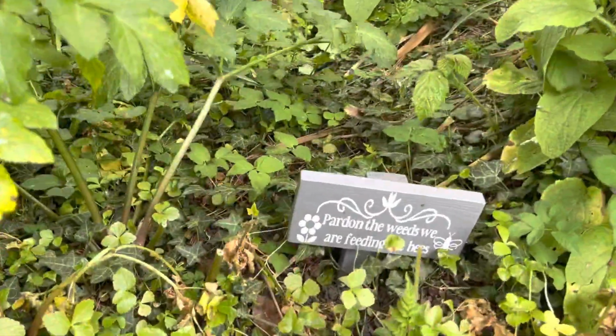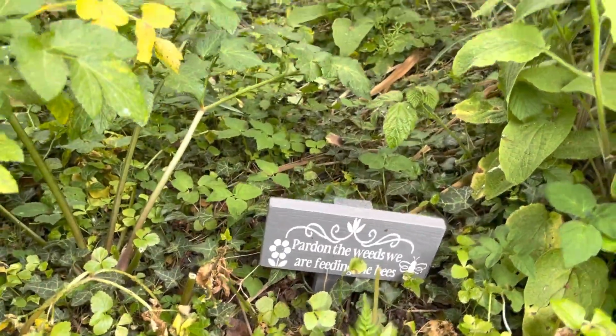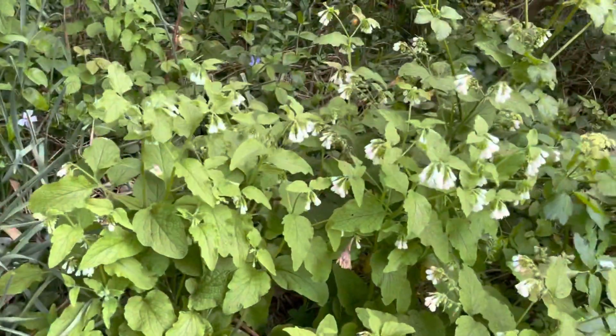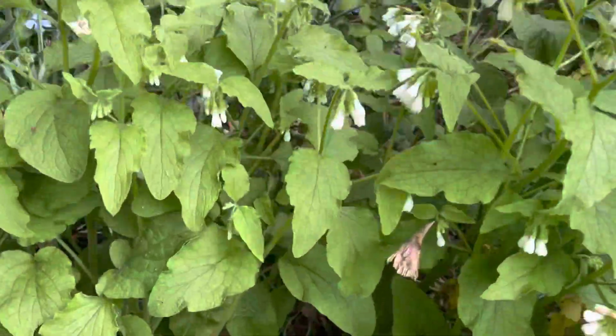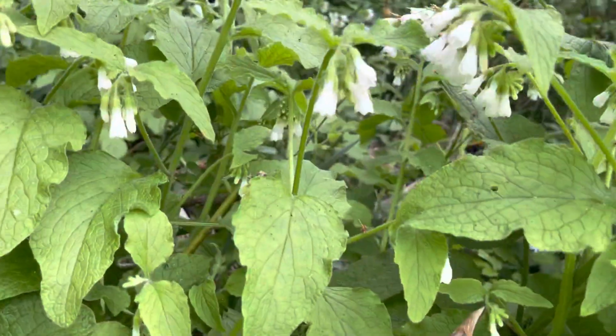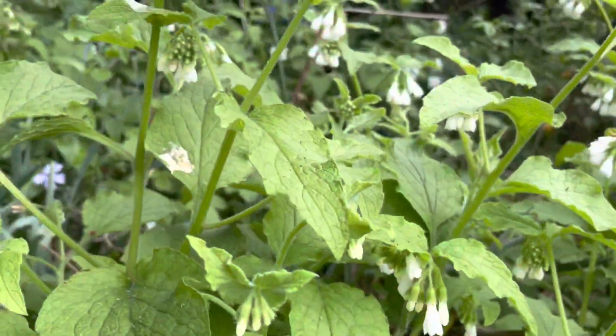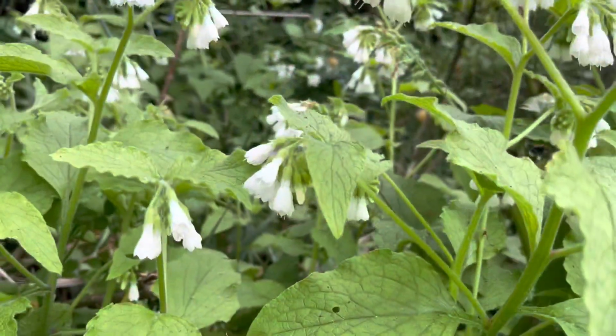Just show you my little sign. As the cottage is let, we thought we should probably explain to the guests why we've got so many wildflowers. This is another brilliant wildflower. The bees absolutely love it. And as you can see, there's bees on this now. It's really early flowering and very, very bee friendly.